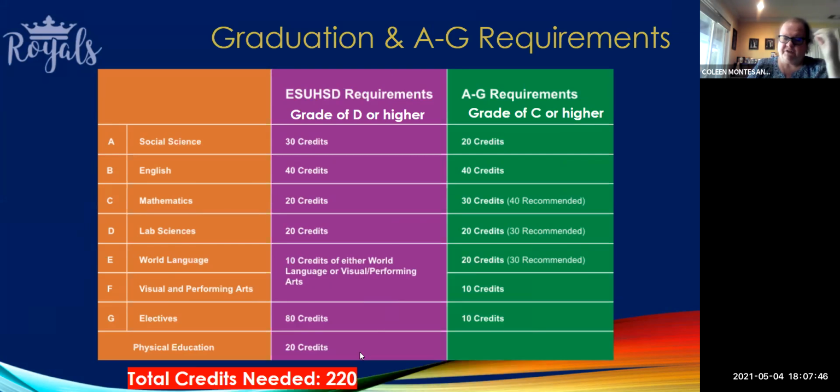or any of the other electives that we have on top of the minimum requirements. And then 20 credits of physical education, that is to meet the state standard for PE. So total credits needed are 220 credits.